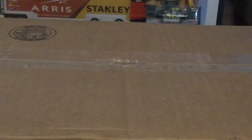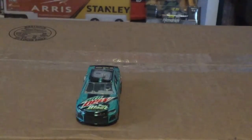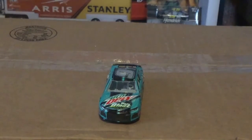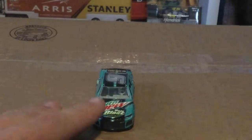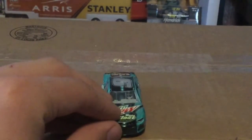Let's move on with one of my personal favorites from 2018. This is Chase Elliott's Mountain Dew Baja Blast. One-off car for Mountain Dew at the Bristol Spring Race. I think it was. Yeah, was it the spring race or was it the fall race? I think it was the spring race. Super cool car. It is a little plain, but I love it. I love Mountain Dew and I love this car. So, got Mountain Dew Baja Blast on the hood. You got this green turquoise color here.